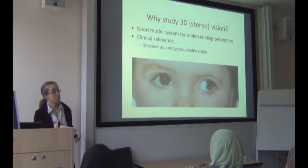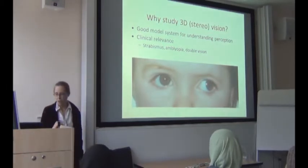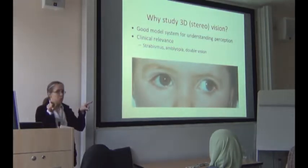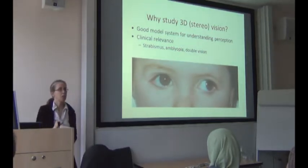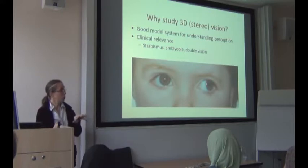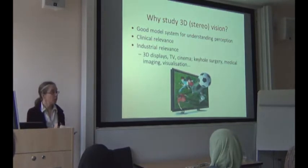If strabismus arises in an older person, which can happen for a number of reasons, ranging from thyroid disease to various nerve palsies, then the fact that the eyes are pointing in different directions gives you double vision, which is really problematic and disabling and unpleasant for people. So understanding how our binocular vision works normally could shed insight into what's gone wrong in these pathologies and how one might treat them. Finally, it's got increasing industrial relevance.